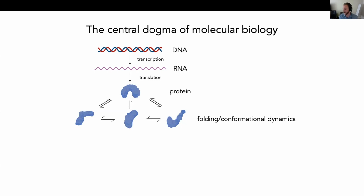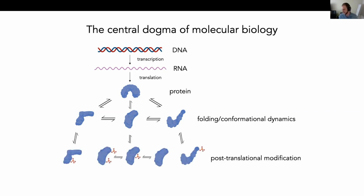But that protein goes on to actually fold into a three-dimensional structure. And that three-dimensional structure is dynamic with time. It actually changes and shape-shifts so that it can perform different functions for the cell. In addition, you can get post-translational modifications, or chemical group additions, to these protein structures that can further modify their function. And then this ensemble of all these different structures is what actually carries out the various functions for a single protein sequence within a given cell.